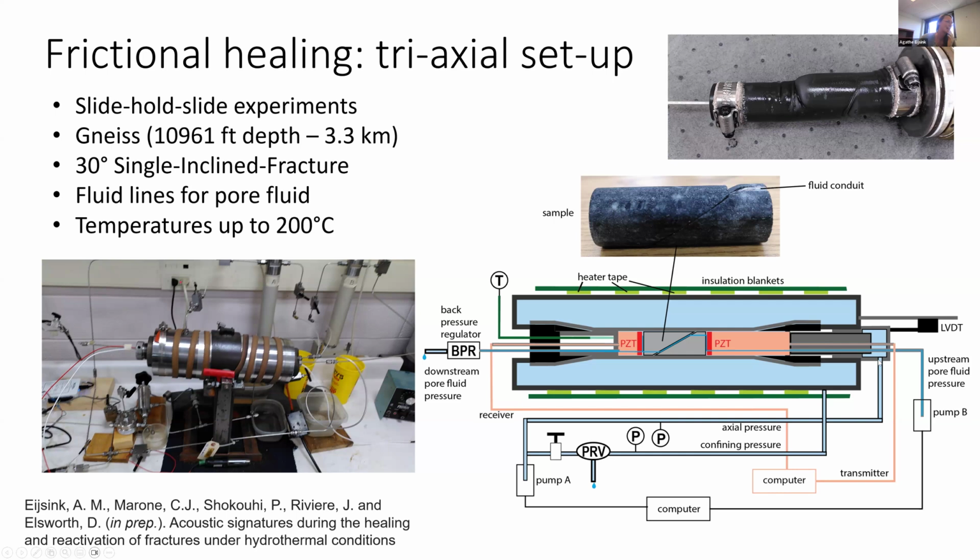So that's just a schematic of the setup here. And there are PZTs embedded in the steel end caps that sit directly behind the fault surface or the sample on both sides.